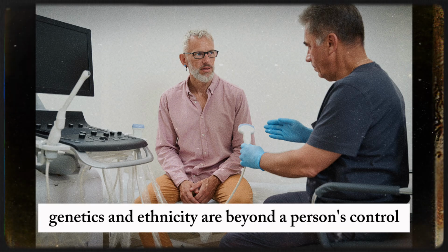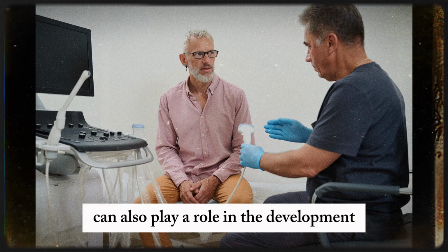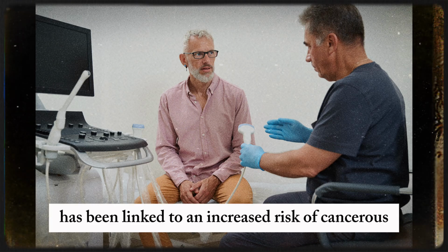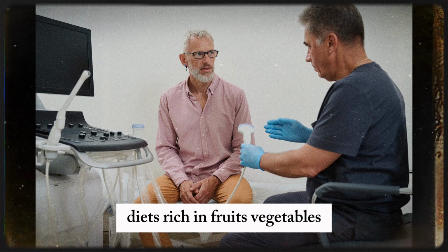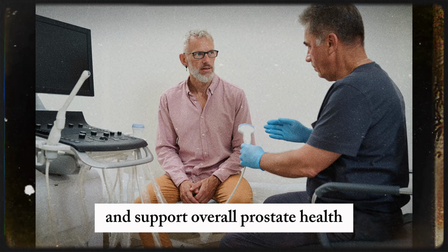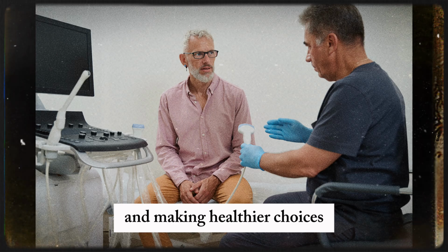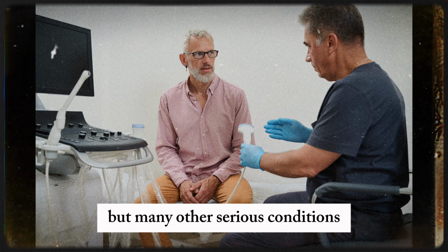While age, genetics, and ethnicity are beyond a person's control, lifestyle choices can also play a role in the development and progression of prostate cancer. A diet high in red meat, processed foods, and unhealthy fats has been linked to an increased risk of cancerous cell growth. On the other hand, diets rich in fruits, vegetables, whole grains, and lean proteins have been shown to help reduce inflammation and support overall prostate health. What a person eats has a direct impact on the body's ability to fight off disease, and making healthier choices can lower the chances of developing not just prostate cancer, but many other serious conditions as well.